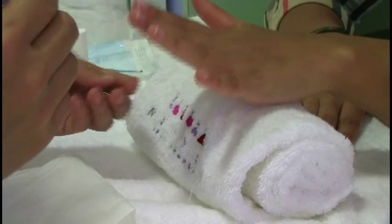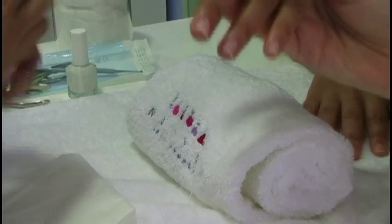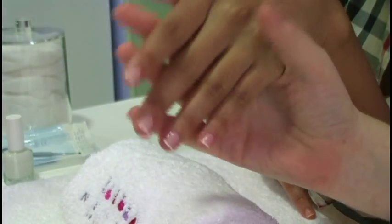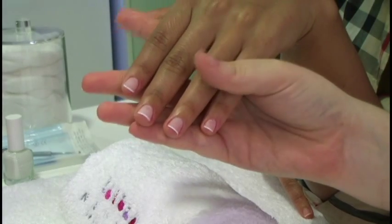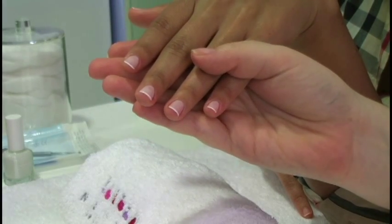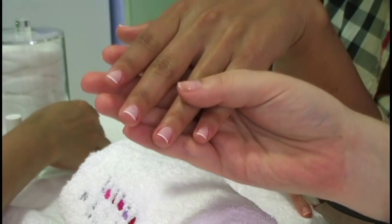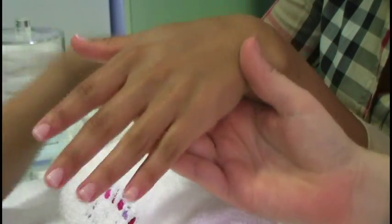Okay, so this is now the end result of a French manicure. Can you see on there the shadow? Can you see on there that all white lines are even? All smile lines are even on the nail? That is what we are looking for when you are filming the candidates doing their French manicure. We're looking for even, consistent nails.